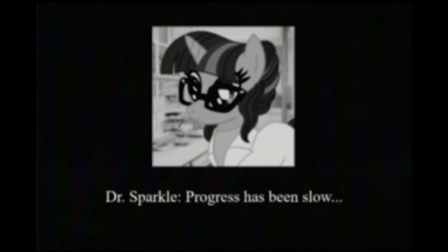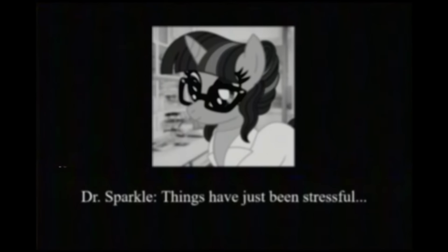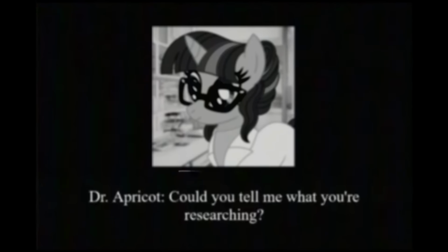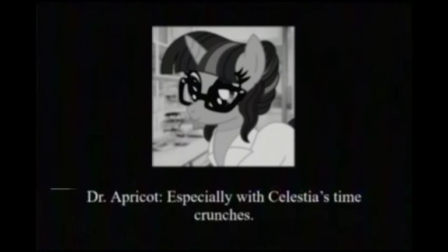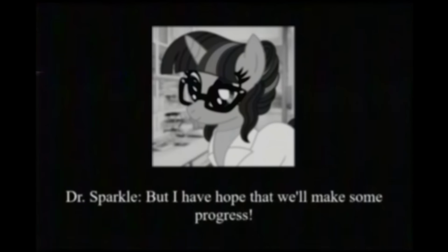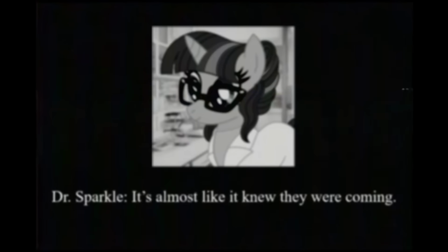Progress has been slow. The attacks alone have delayed our experiments. Not to mention the swamps are all under lockdown until further notice. Thank God. Things have just been stressful. Could you tell me what you're researching? A cure for swamp fever. Hopefully an end to all of this. It can't be easy. Especially with Celestia's time crunches. Oh, it's definitely been difficult, Celestia, but I have hope that we'll make some progress. Patient Zero is most likely our best bet. It's been very agitated recently, most likely due to the attacks at the base. It's almost like it knew they were coming.